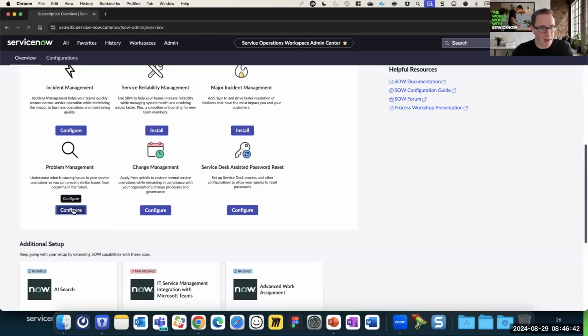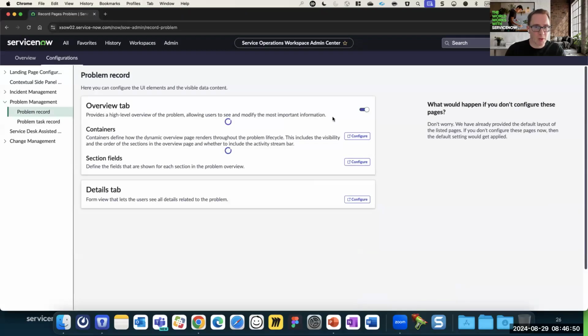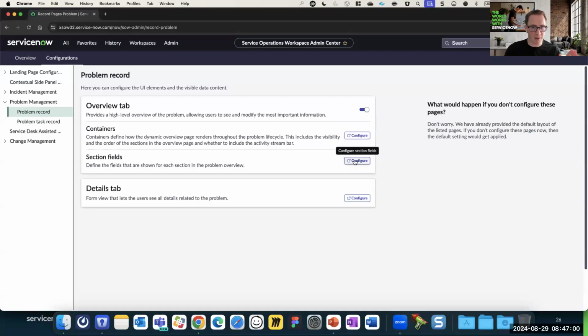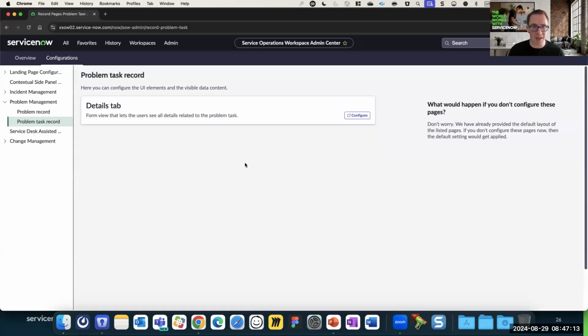If I click on configure for problem, it will jump into where we saw in those screenshots before. So I'm now in the problem record. If I wanted to, I could turn off the entire overview tab from problem. I can configure the containers that show up for the different states, the fields that show up inside those containers, and also what goes in the details tab. Similar for the problem task, it's just the details tab. As you can see, we're starting to move more configuration into the admin center to make it easier for you to find those configurations. Any questions?